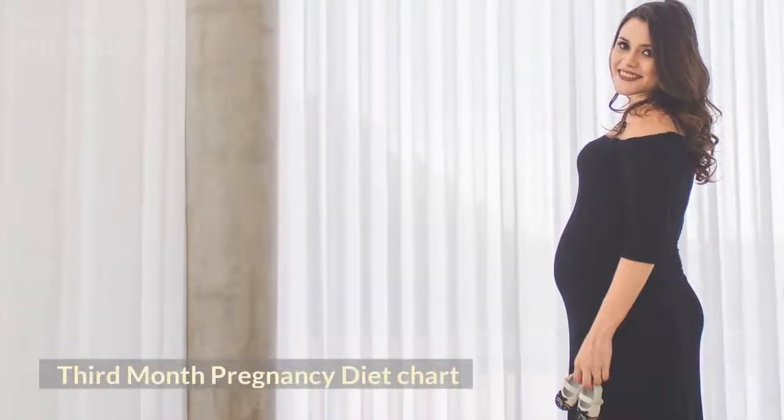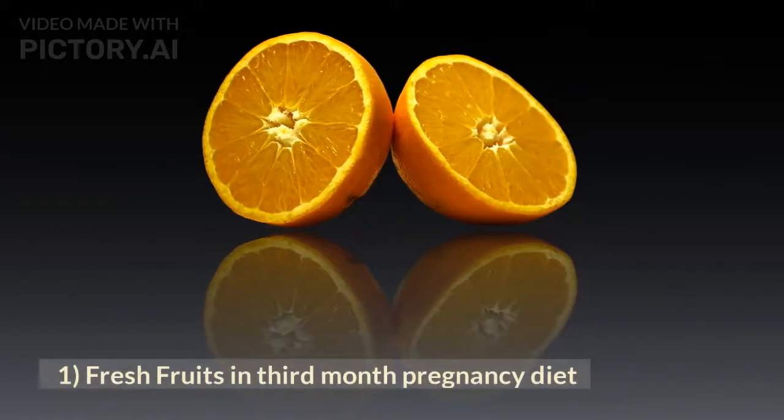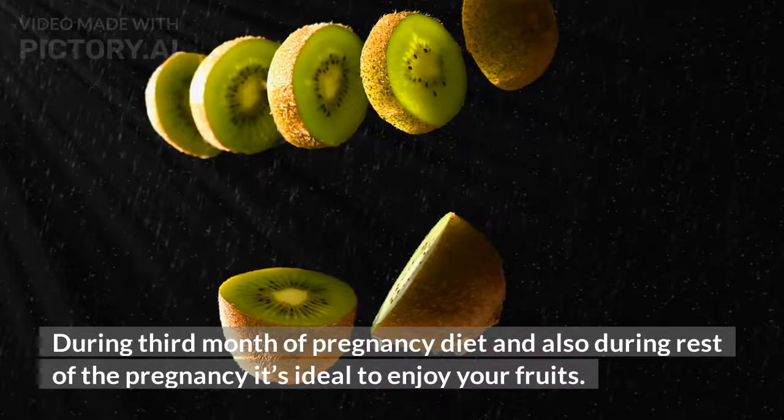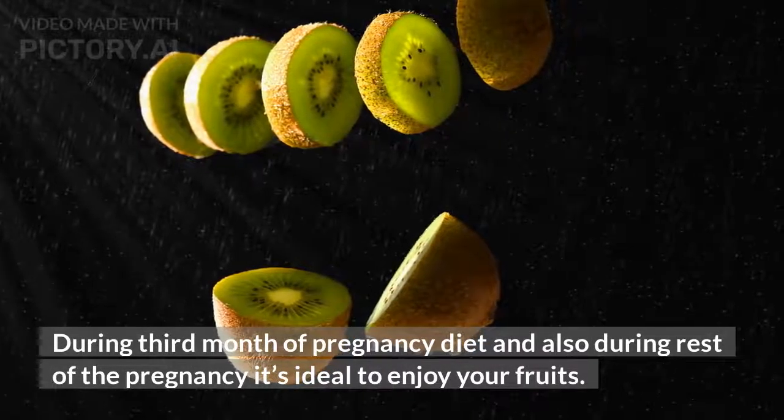Third month pregnancy diet chart. 1. Fresh fruits in third month pregnancy diet. During the third month of pregnancy and also during the rest of the pregnancy, it's ideal to enjoy your fruits.